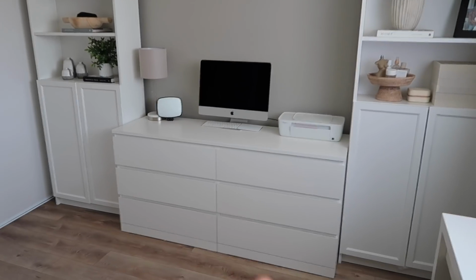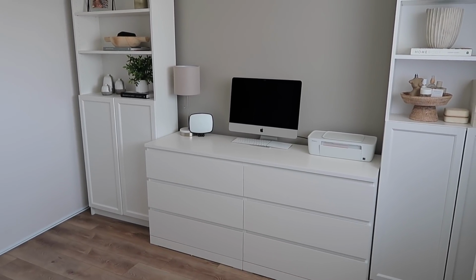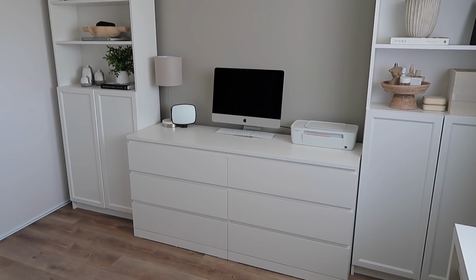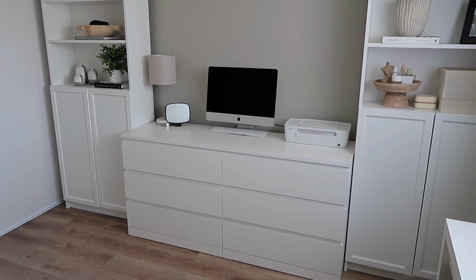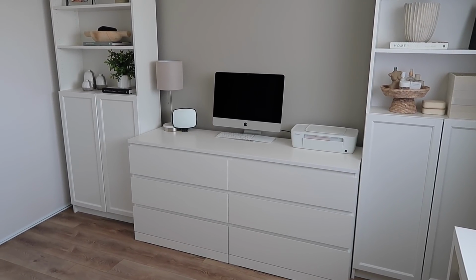And then right here, I do store my clothes in all these drawers here, and I don't use this computer as much. I know I got some people asking me how I sit right there without it being uncomfortable. The thing is, I don't really use this computer unless I really have to. I just have it there for when I have bigger files or just as a backup.